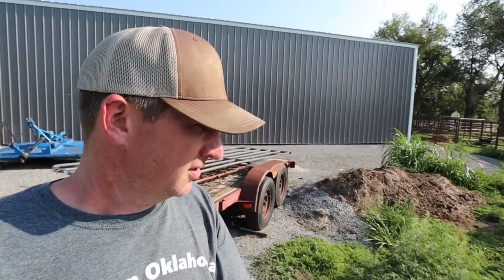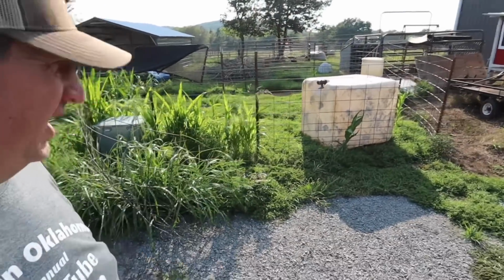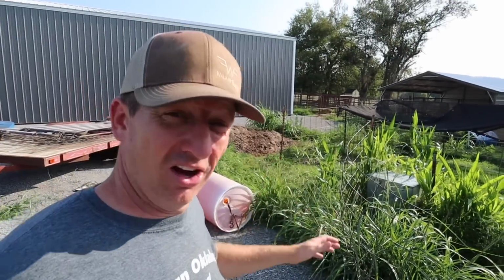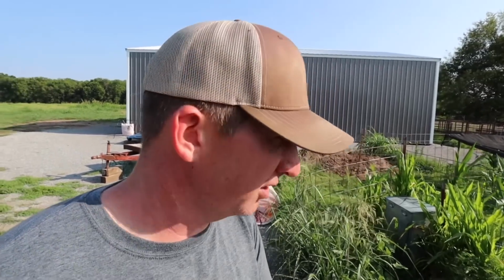So a lot of you may remember that we had our pig here from the Oki Homesteading Expo right in this area. And well, he's gone and it's time to clean up. It's been hot. We've been busy with other stuff. We went on vacation and I knew this needed to be done. And I said, when I get back, that's one of the first things I'm tackling. So today's the day. Let's get this thing knocked out.